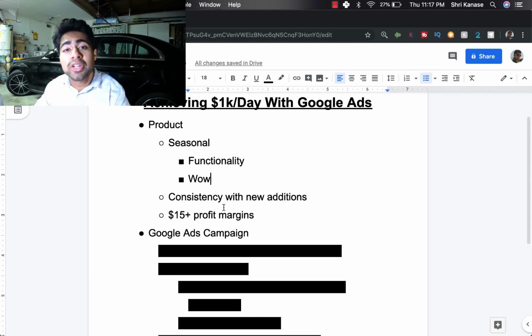Even with Google Ads, there's much more saturation than it was previously. So in order to battle this saturation, you need to find those products which have higher profit margins so you can actually run those ads for a longer period of time and actually make profit from those ads.